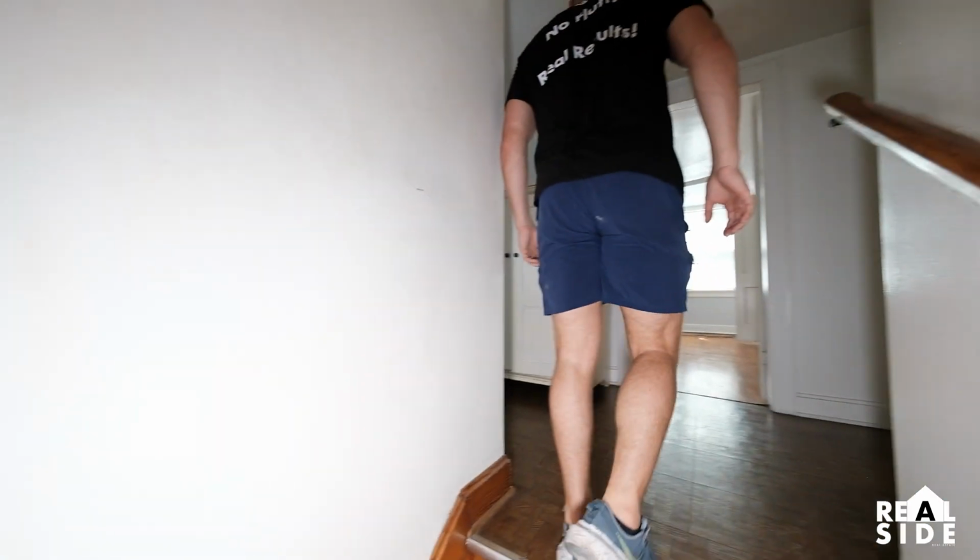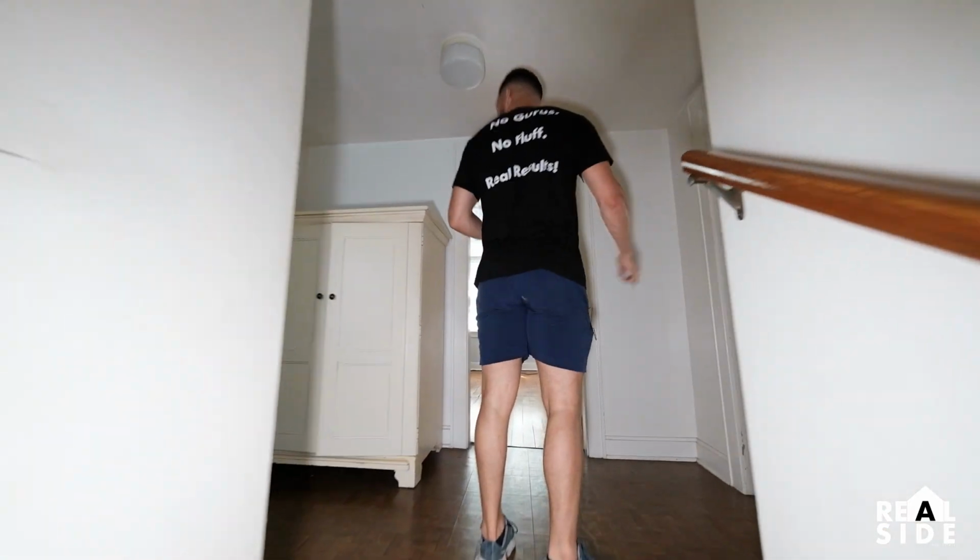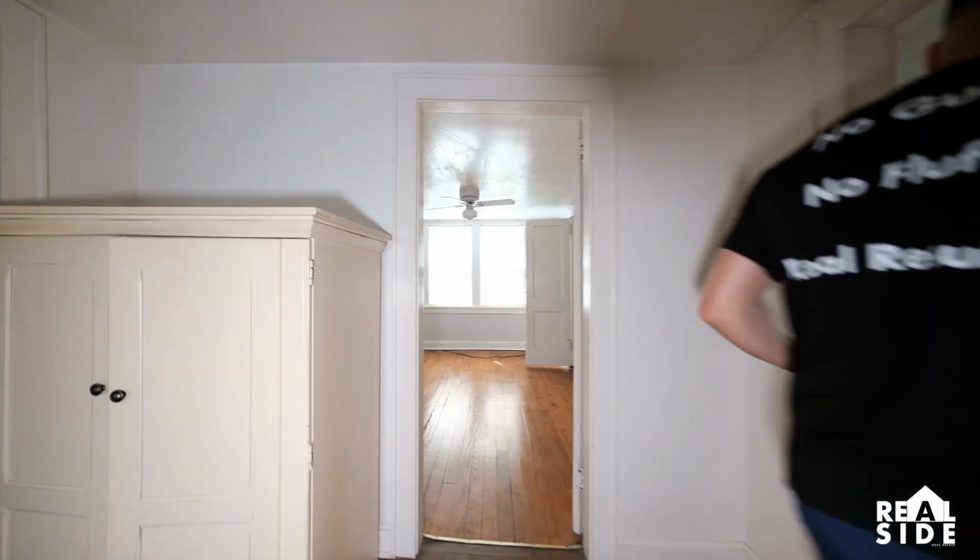And then the upstairs. 3 bed? 2 bed. 1, 2, 3 beds. Hell yeah. 3 beds, 1 bath.